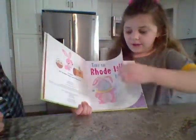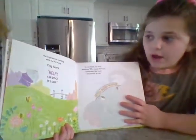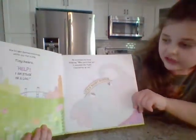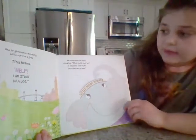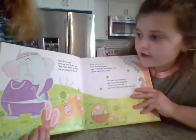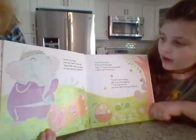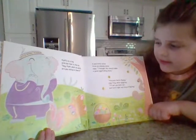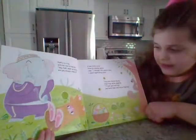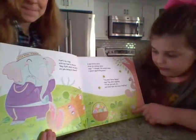Tiny, the Rhode Island Easter Bunny. One bright Easter morning, while out for a jog, Tiny hears, "Help, I'm stuck in a log." He scratches his head, thinking, who could that be? It sounded like Fluff. He better go see. Fluff is in a log with her feet in the air. Hey, Fluff, what on earth are you doing in there? A sad little voice from an echo space says, I thought this would make a good egg hiding place. You poor Easter Bunny, says Tiny while giggling. I'll get you back out. Just hold tight and stop wiggling.